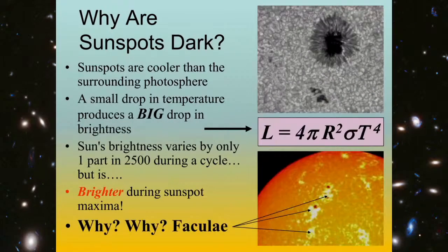Now, okay, this is my favorite slide because it has a little equation in it. And it's actually not that hard to understand. It turns out that a small drop in temperature produces a large drop in brightness. We just said sunspots are relatively cool. In this equation, L is luminosity or brightness, and it equals 4, that's a number, times pi, that's a number, times radius, which is just a number, times sigma, which is a number, times the temperature to the 4th power. So you modify the temperature just a little bit, raise it to the 4th power, and you have a huge change in brightness. And this is why sunspots are so dark, because they're cool.